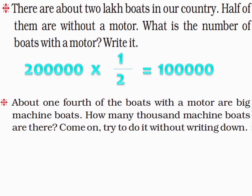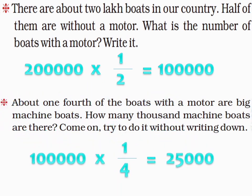About 1/4 of boats with motor, the number we found above, are big machine boats. How many thousand machine boats are there? Come on, try to do it without writing. We can do it without writing, right? So 1 lakh is multiplied by 1/4. So 1/4 of 1 lakh, half of half. 1 lakh, its half is 50,000, and again its half is 25,000. So 1 lakh multiplied by 1/4 equals 25,000. So there are 25,000 machine boats in our country.